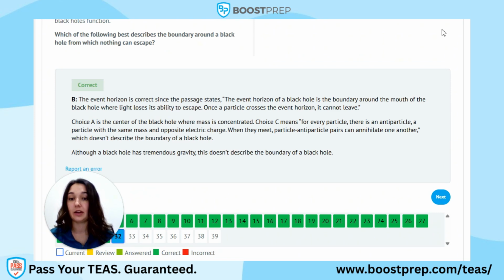Correct answer is B, the event horizon. In the passage, it states the event horizon of a black hole is the boundary around the mouth of the black hole where light loses its ability to escape. Once a particle crosses the event horizon, it cannot leave.